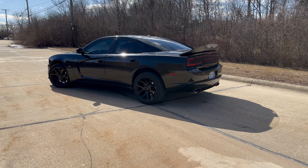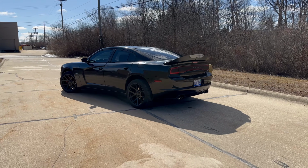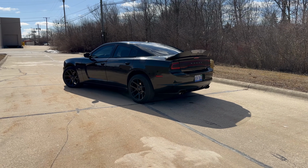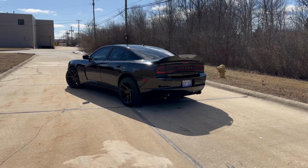I've been debating back and forth if I should build this car or not, and I would absolutely love to, but it's the daily. I have an opportunity to get a cheap daily right now, so I'm really thinking about it, guys. I'm really thinking about building this car into a dig monster.